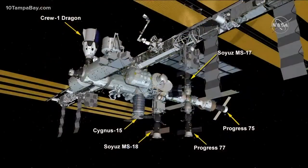To give you a sense of all of the vehicles currently at the International Space Station, you can see in this graphic the current configuration. The Soyuz MS-17, of course, undocked a few hours ago, so it's gone, ready for its deorbit burn to begin the trip back to Earth. The Soyuz MS-18 that carried Mark Vande Hei, Oleg Novitsky, and Pyotr Dubrov to the station a week ago is docked to the Earth-facing side of the Russian segment of the International Space Station.